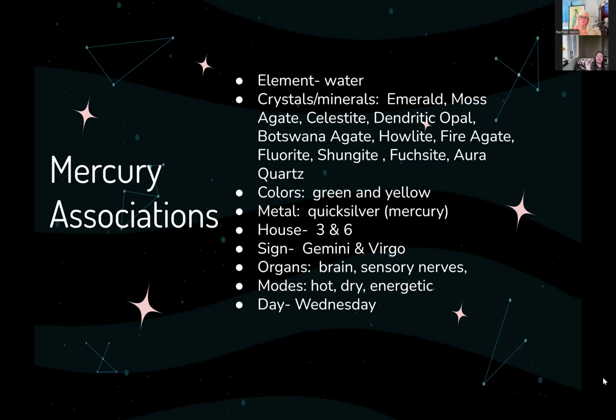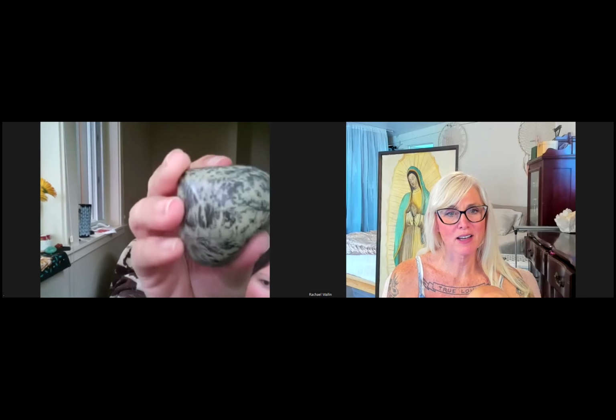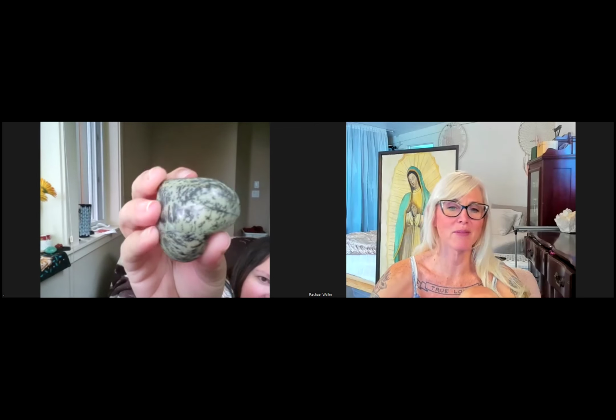Then we have the crystals and the minerals, emerald was the big one. Moss agate, which is one of my personal favorites. Celestite, which is very blue. Dendritic opal. I love dendritic pieces. It's so cool. What is a dendritic piece? I'm looking up dendritic opal right now. I'm actually holding a dendrite. I don't know if you can see it, but dendritic pieces have these black veins in them. Oh, I see. It's some type of iron or something else that veins through it. But I freaking love it. I love dendritic quartz. That's my favorite. But I like all dendritic pieces. I think that they're super cool.